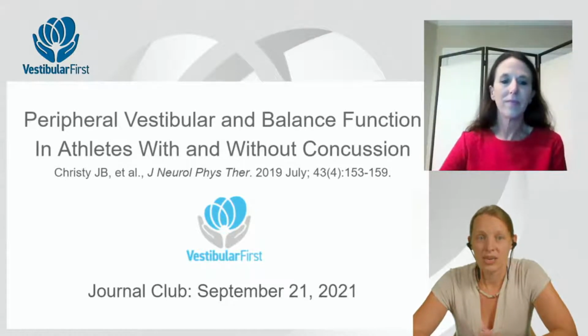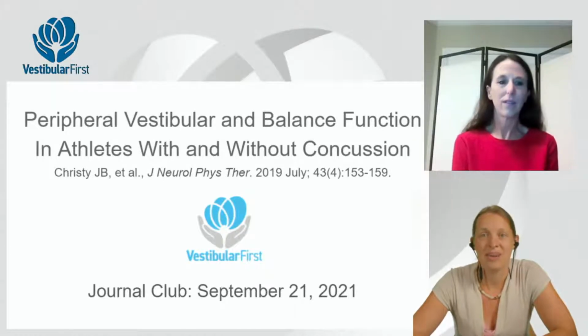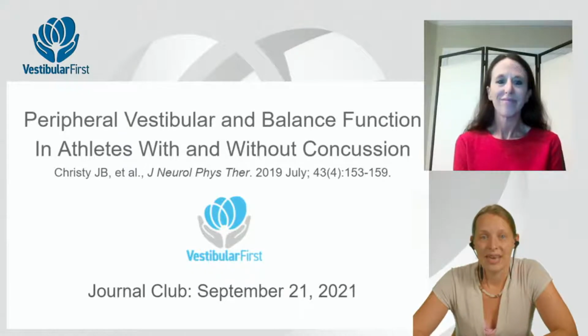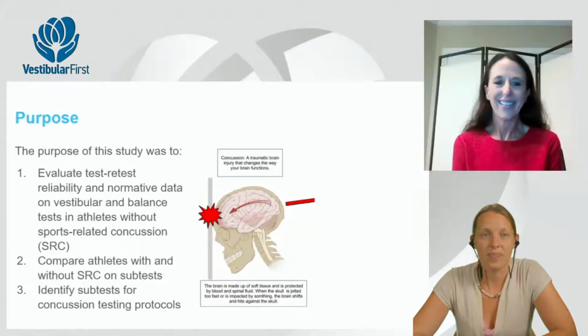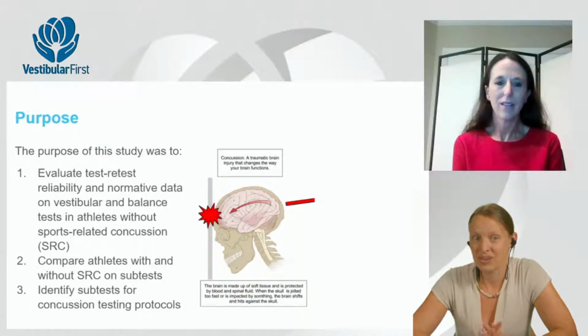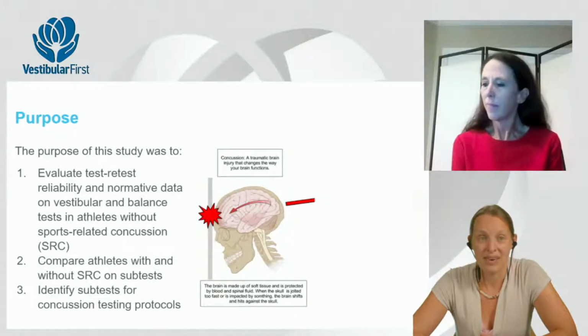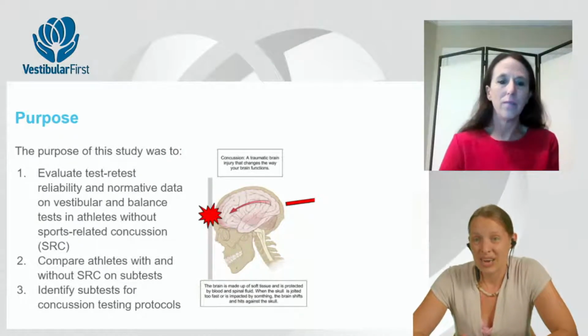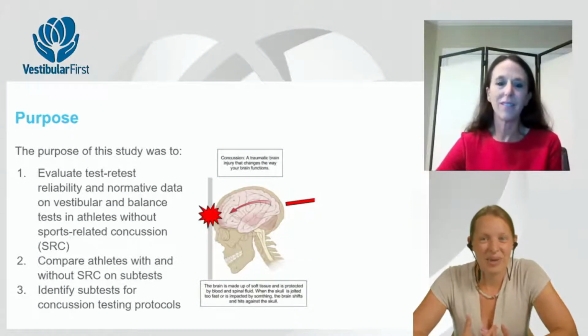So the article we're discussing here is Peripheral Vestibular and Balance Function in Athletes With and Without Concussion. That was published in 2019, so very recently. The purpose listed in this study is essentially there were three different purposes listed. One is to evaluate the test and retest reliability and normative data on vestibular and balance tests in athletes without sports-related concussion, which is pretty interesting that that hadn't really been done, or maybe you were adding to that body of knowledge.